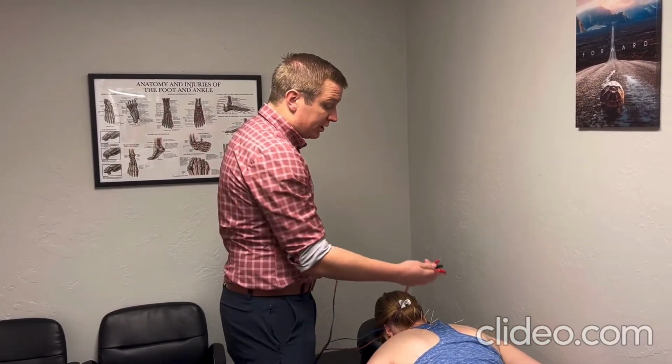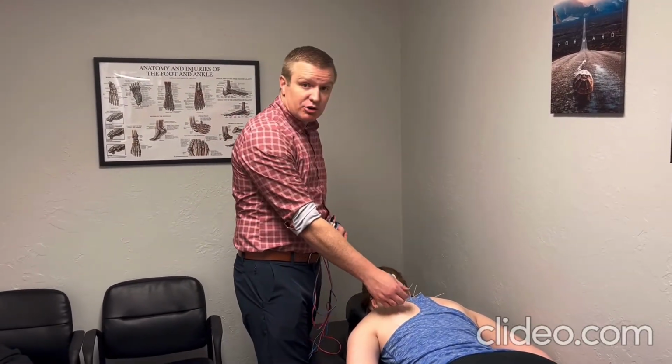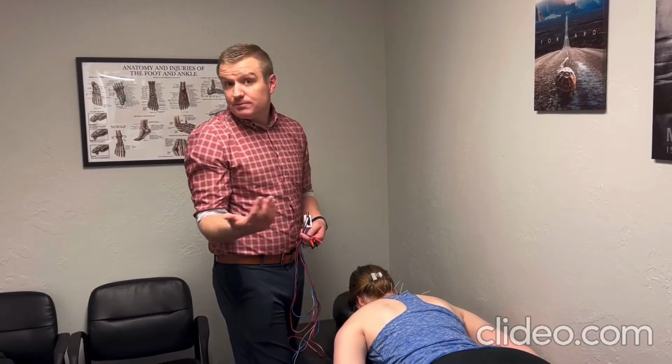And then what I'm going to do is place these electrodes on some of the needles, so that we get electrical stimulation right through. The needle then becomes the electrode, and it goes right into the muscle that we're targeting, which is pretty cool. So we're going to get this set up, and then we'll show you how it works.